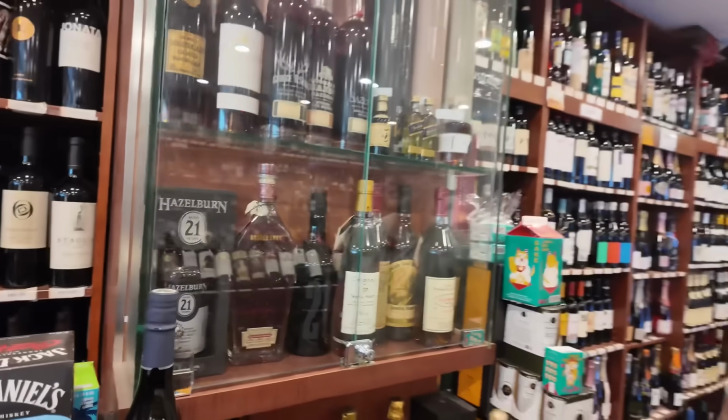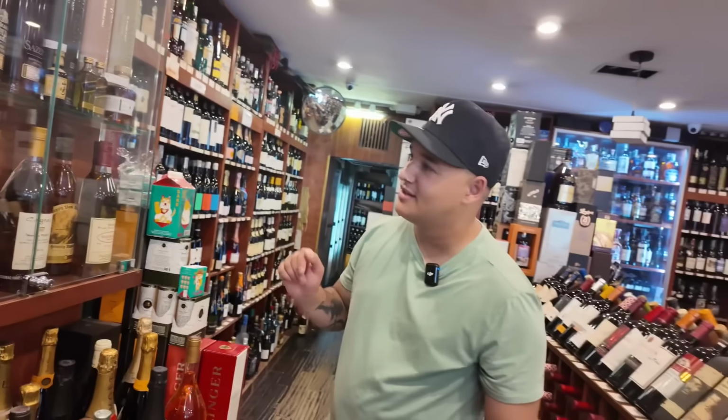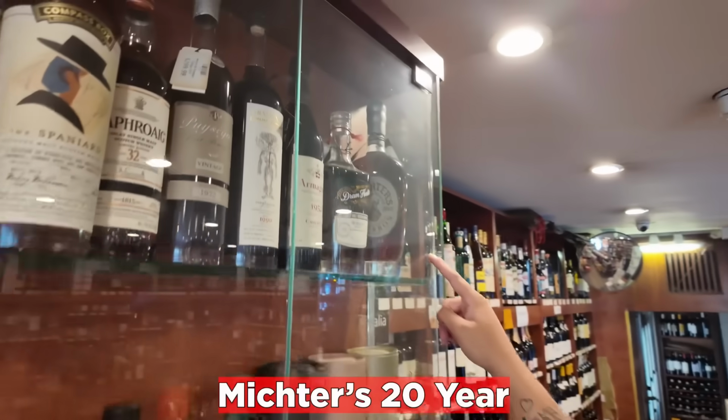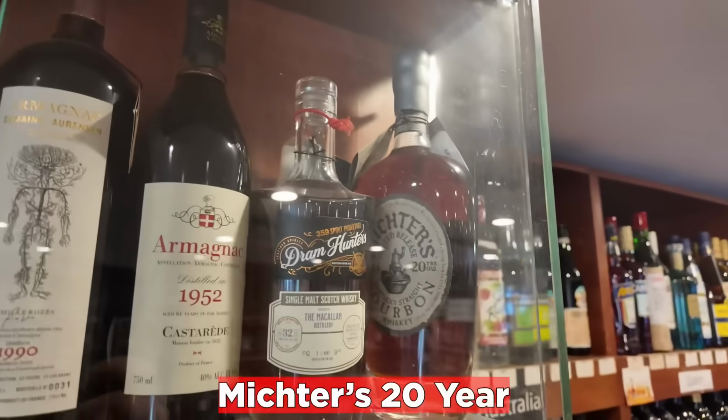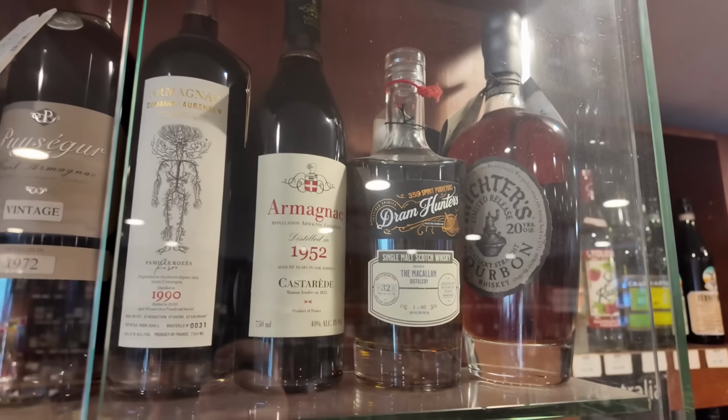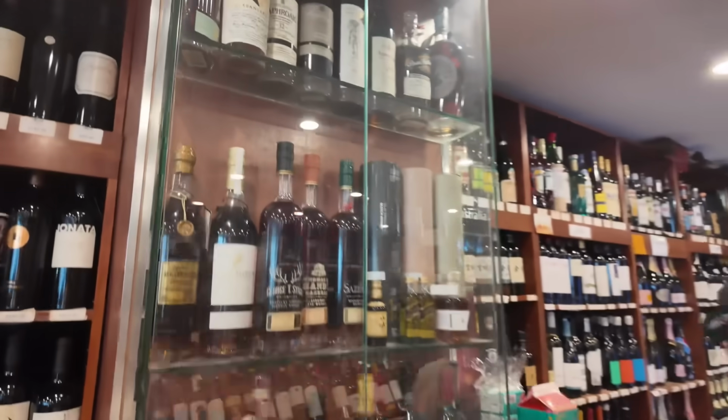Big hit at the place, and I think the coolest one actually in this shelf, believe it or not, would be this Michter's 20. I don't think I've seen one in person yet. They're just not the easiest to see. I know they came out with, what, a 25 or 26 this year, but I like the look of the 20-year, that classic, like, silver, sleek look.